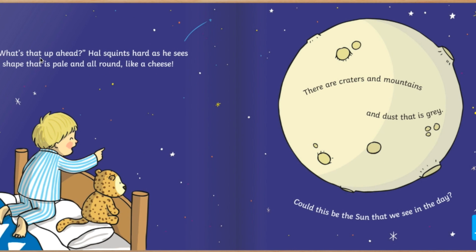What's up ahead? Hal squints as hard as he can and sees a shape that is pale and all round, like a cheese. What does it mean to squint, I wonder? It's kind of like when you squint your eyes to try and see something better, you're kind of half closing your eyes to look at something a little bit better. There are craters and mountains and dust that is grey. Could this be the sun that we see in the day?